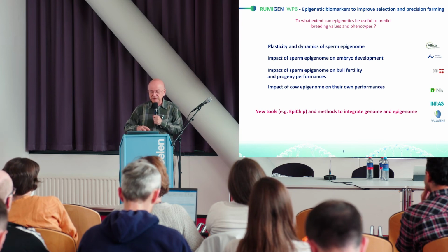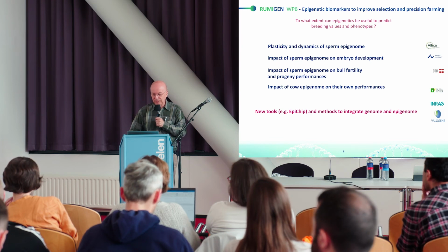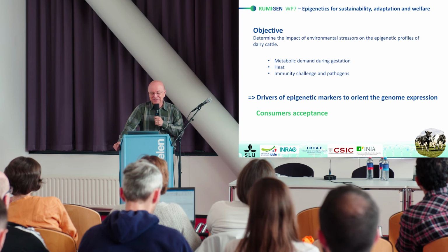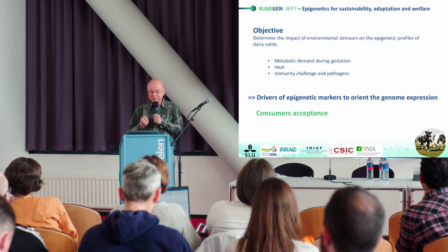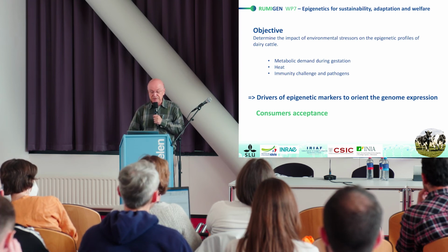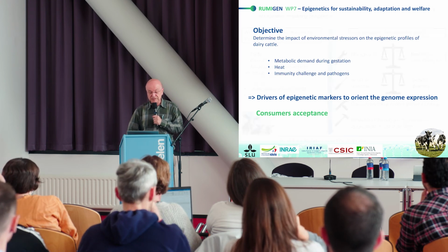And in order to be able to use this tool on a large scale and to see how important it is for prediction. Okay, so work package 7 also deals with epigenetics, but on the impact of the environment on epigenetics, especially the metabolic demand, the heat, and the immune and infectious disease, to define the drivers of epigenetic markers which orient the genome expression.